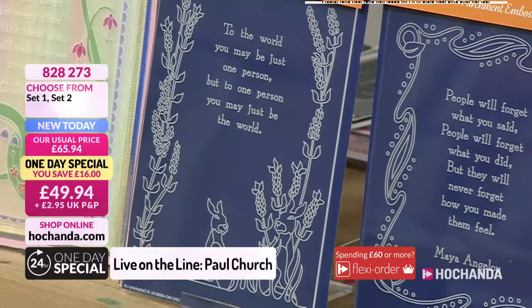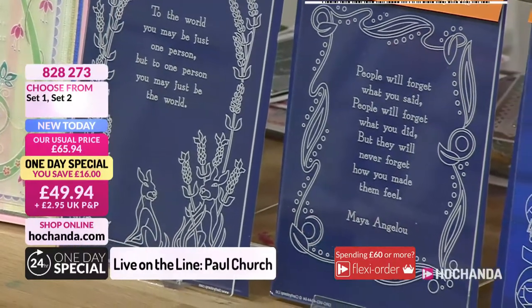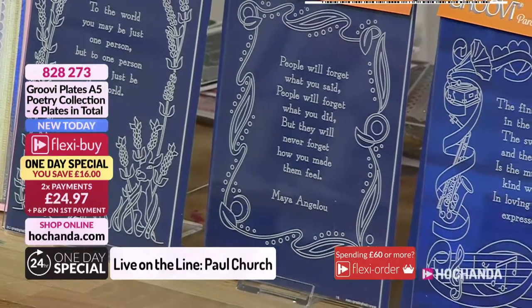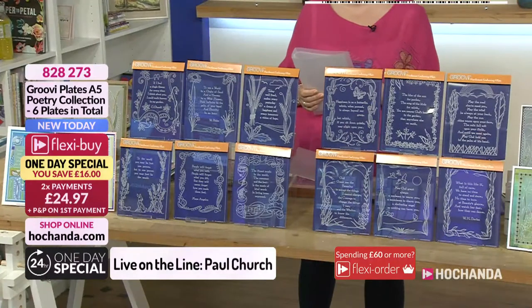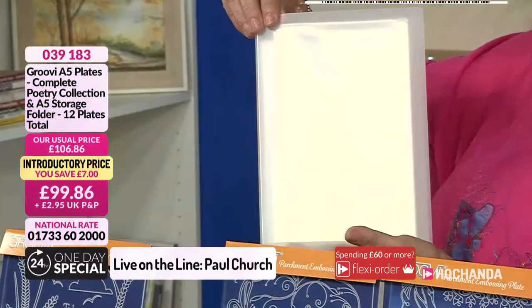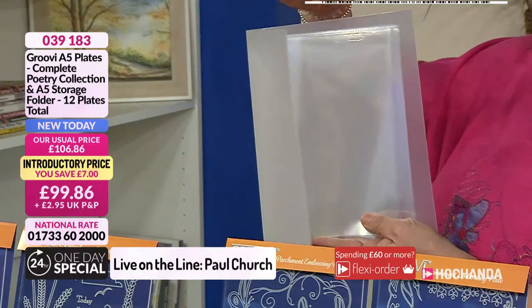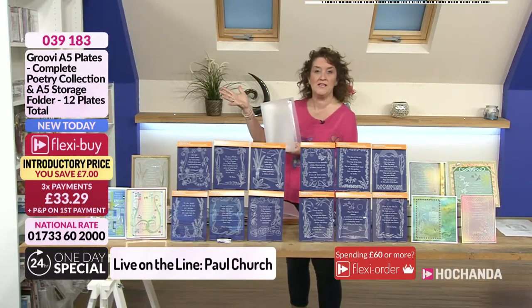So we've got option set one and set two, and it's got a fantastic £16 saving on each of those. But I know what has been really popular has been the big bundle, where you're going to get all 12 plates with each of those £16 savings carried over, and then you're going to get a bonus folder as well to keep them all in. This is a brilliant deal. Because although on the screen it says £7, that's in addition to the two savings that you're getting with your one-day specials. They're carried forward, aren't they? That's right.